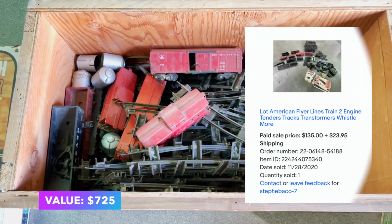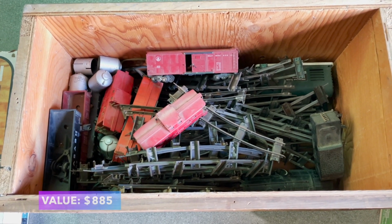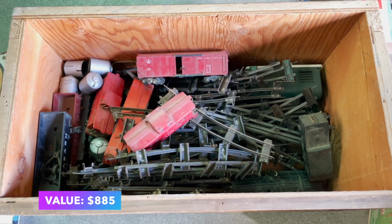We'll break it down, we'll take a look at it, and see what my total value is gonna be, but I'm hoping it's gonna be in the $500 to $600 range. So $300 to $400 in return would be very nice here.